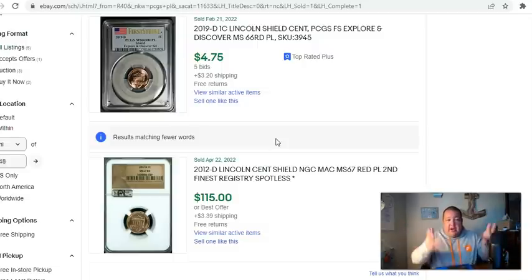There's really not a whole lot of concrete evidence of sales to indicate that PCGS PLs are even a thing on the internet as of right now. That might change in the future. We'll see, but there you go. That's proof-like designations on new coins, guys.